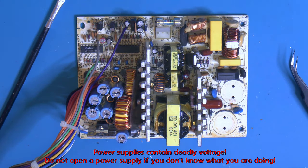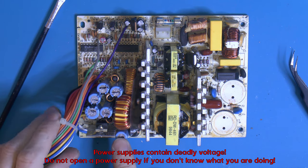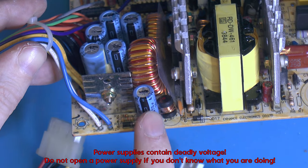So I think that's all the small caps replaced, so essentially the big ones left to do. Can probably start out with this one here. I actually forgot to buy that one, but can go through that one. This is a 470 microfarad one over here. So it's rated 470 microfarad and 25 volts.